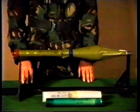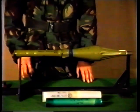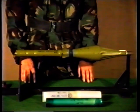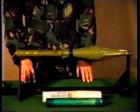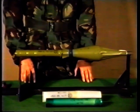This is the live RPG-7 heat warhead. Note the color. Note on the tail of it you have a plastic cap which, when initially assembled, is removed. As this is a 2-stage rocket, we require a booster propellant, which originally is placed in a white container. The propellant is then taken out and is screwed into the tail of the rocket. The rocket complete is then placed into the RPG-7 launcher.